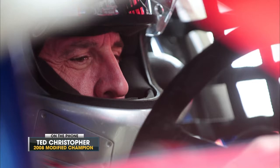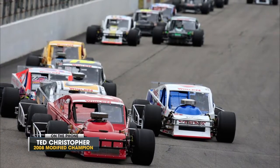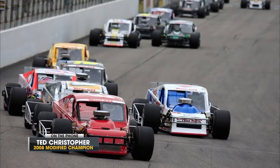Your thoughts overall, the health of modified racing up there in New England? It seems like there's a lot more options now for teams and drivers to choose from than, say, 15 or 20 years ago.